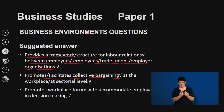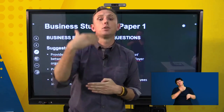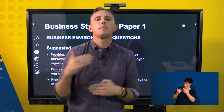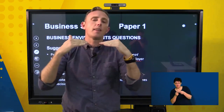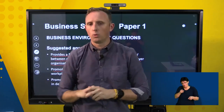If you go to your teacher and ask for a free period, for argument's sake, it's very easy for your teacher to say no. However, if the whole class is there, there's a little bit more pressure. Right? It's the same thing with collective bargaining. Collective bargaining is where your trade unions negotiate with the employer organizations on behalf of all of the workers.